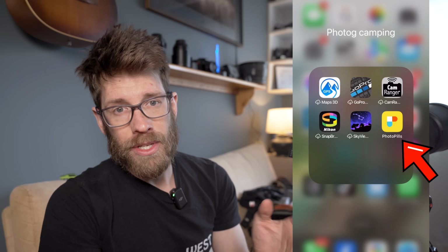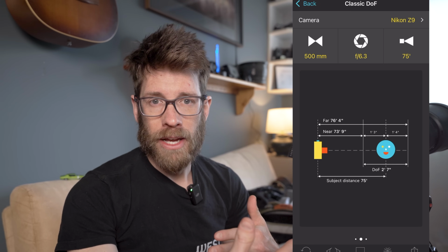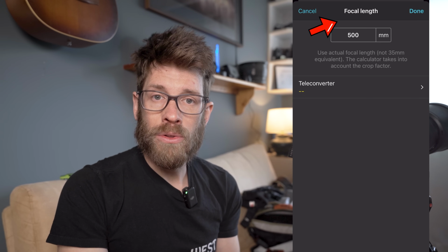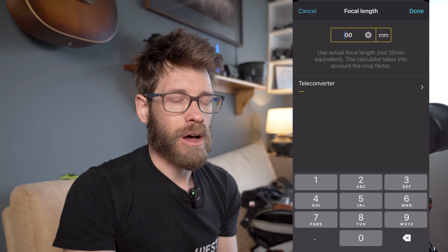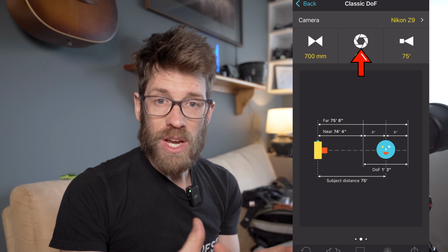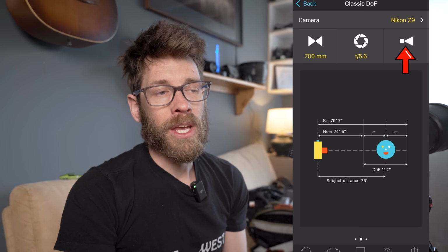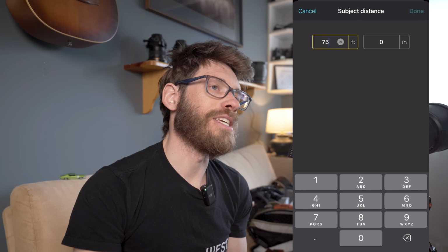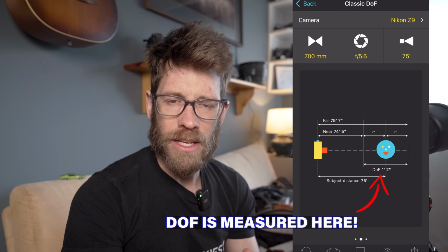My aperture is typically wide open. Now, I have an app called PhotoPills that I use to figure out my depth of field on my subject. Now, in Yellowstone, there are some rules. If you see a wolf or a bear, grizzly, you need to be 300 feet away from that wildlife. If it is moose, deer, foxes, I think it's 75 feet is the minimum.